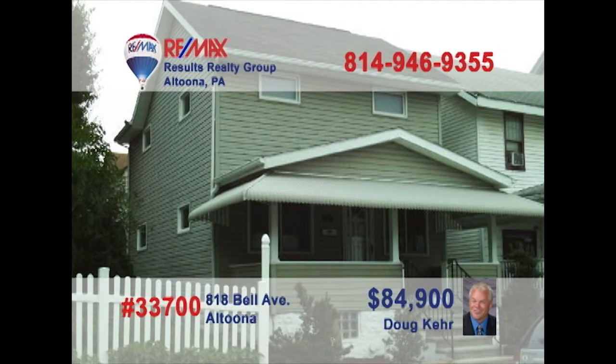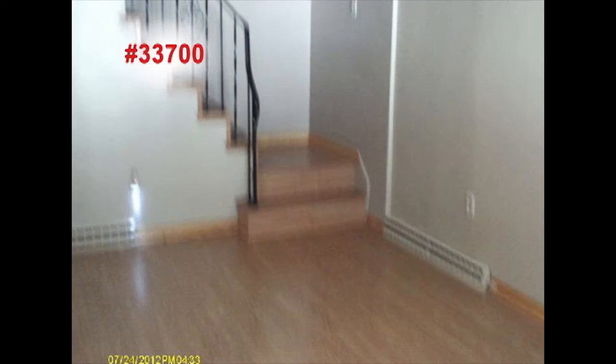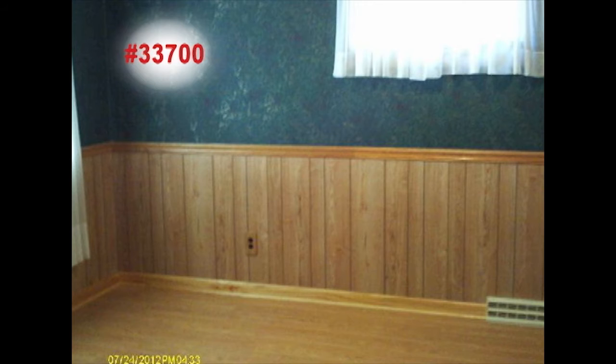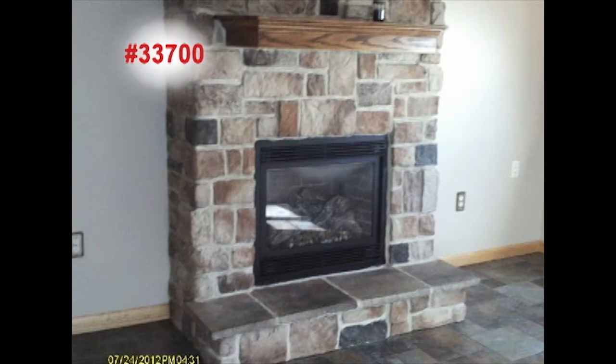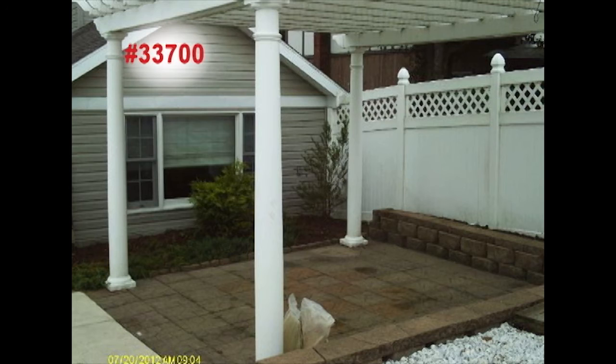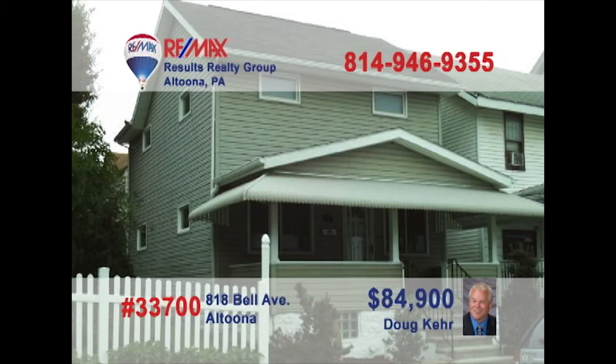Doug Kerr says this three-bedroom Altoona home is one you must see. The living room would be a great place to watch the big game with friends. The kitchen cabinets will hold any ingredient you need. With the right touches, the dining room will be a great place to enjoy time with your family. The family room has a gas fireplace to keep you warm during the cold winter, and the patio would be a great place to have a cookout. Contact Doug to find out more about this home.